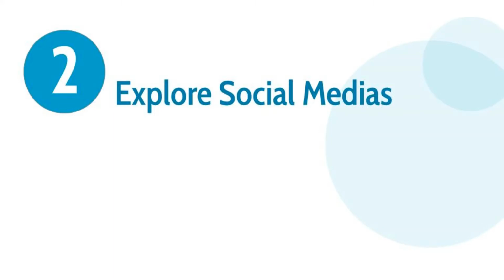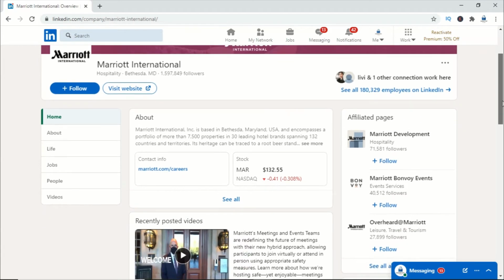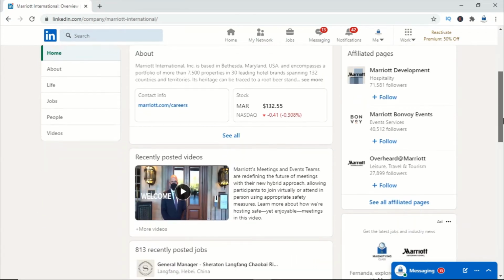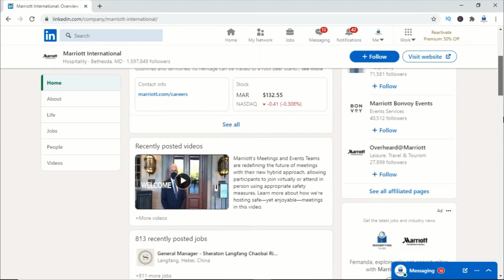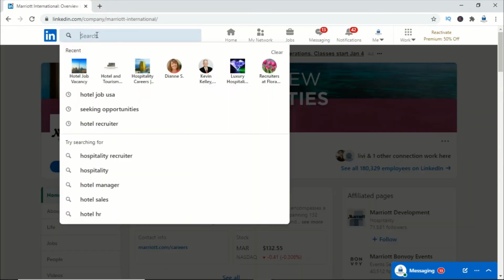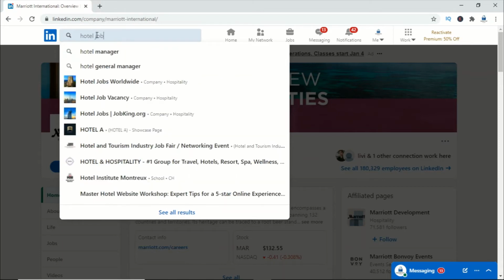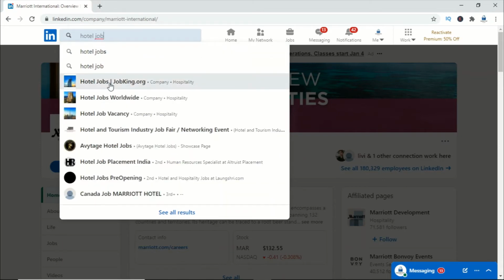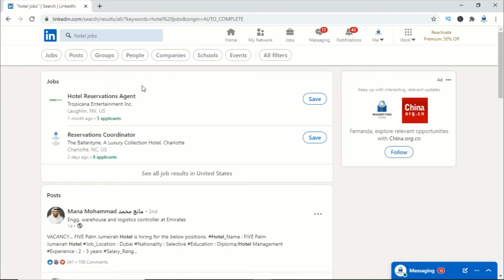Number 2, explore social media. LinkedIn is the largest social media for job seekers today. It allows you to connect with recruiters, and it's free to create a profile and browse opportunities. It is very important to know how to use LinkedIn to find a job. Stay tuned to get more tips on how to make the best use of this platform when job hunting.